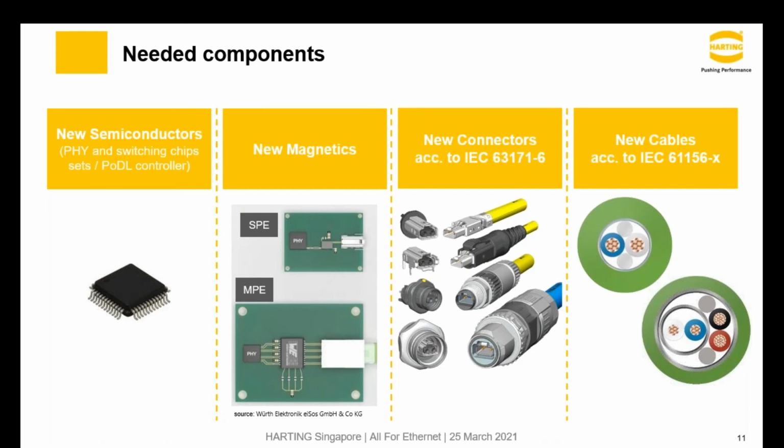Next, on the topic of new magnetics, as you can see in the picture, the SPE requires much fewer transformer components as compared to the MPE, also known as multiple pair Ethernet, where we streamline the chip and also require fewer components.